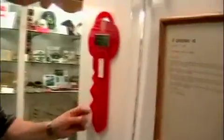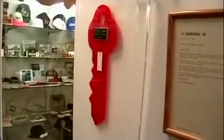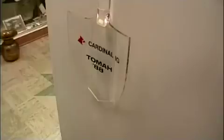And we also have the key to the city. Yes, the key to the city. And Cardinal Glass, as a remembrance from 1988, when they built Cardinal IG. And things like that.